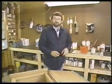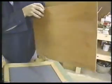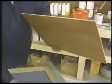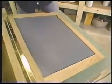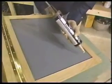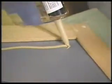But before I put the final coat on, now that this piece of oak veneer plywood has been sealed on both sides, I'm going to stick it to the back of the mirror. This is just a mirror adhesive that I got from my glass shop.